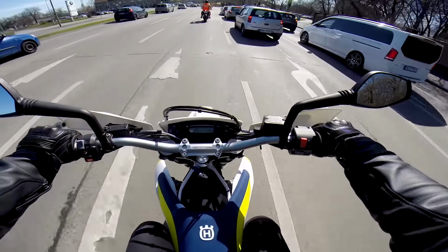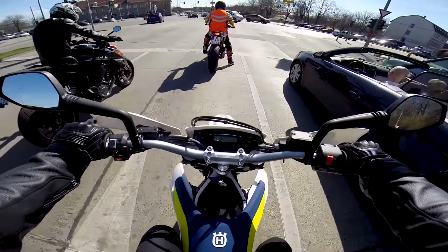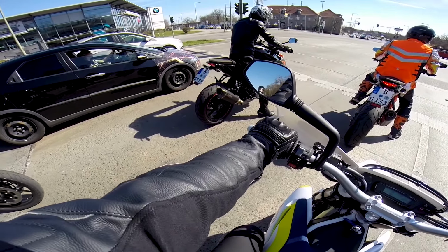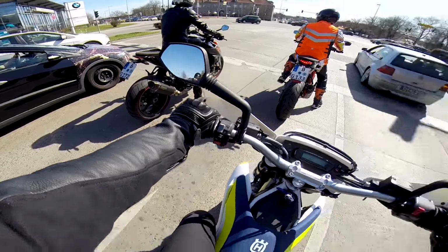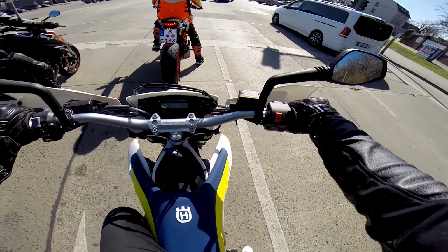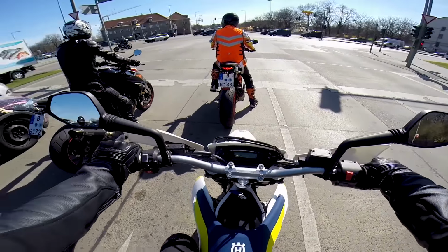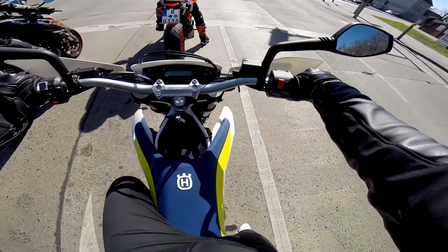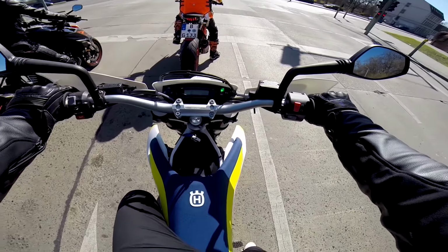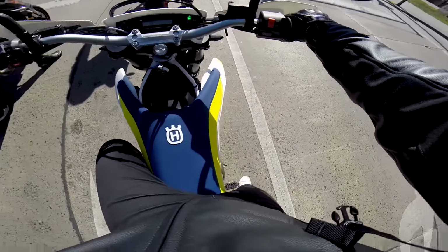I completely understand why the Supermoto is the official bike of the hooligans, because it just makes you want to do, I wouldn't say non-safe stuff. Oh wow, that's quite the front on that car. But you just feel confident on this bike. You sit up a little higher, the bars are a little wider, you have more control over it, the engine is definitely there, and you have the traction. This is definitely an interesting bike. It really is an interesting bike, and it's something that I'm going to consider very much as my next bike.